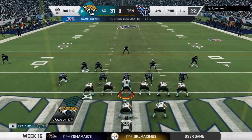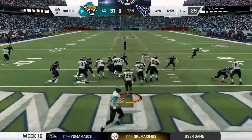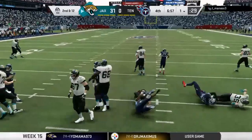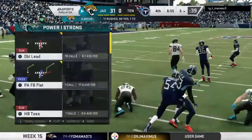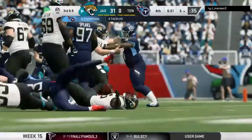So the opening play of the drive goes backwards. Now they'll come up on 2nd and 12. And it's Michel once again. And he'll get him a little space here up to the 5-yard line. 4 yards on the pickup there. Now they're left with a 3rd and 8.